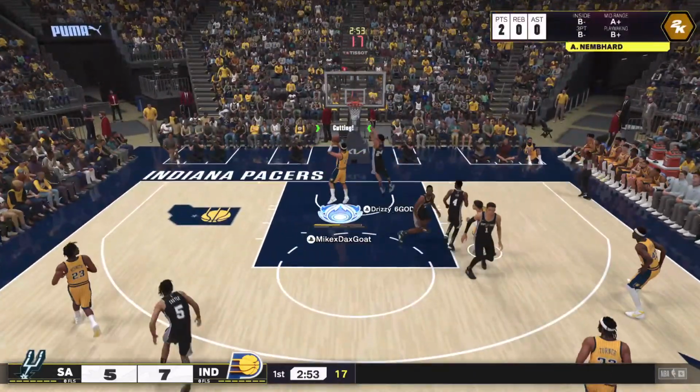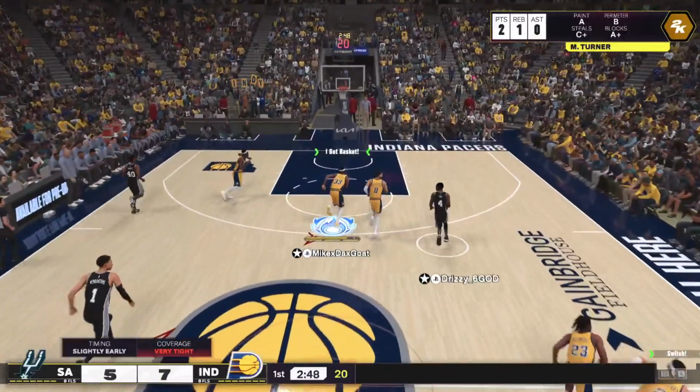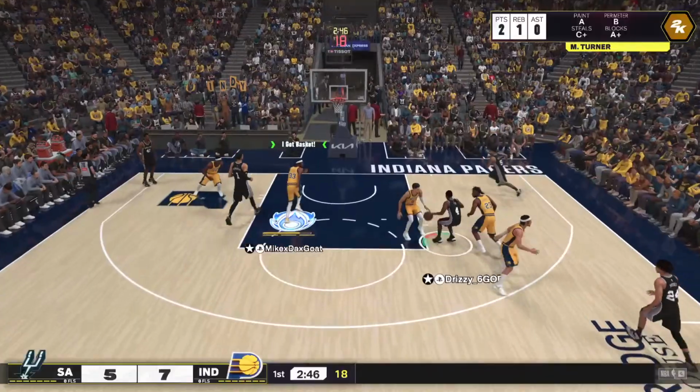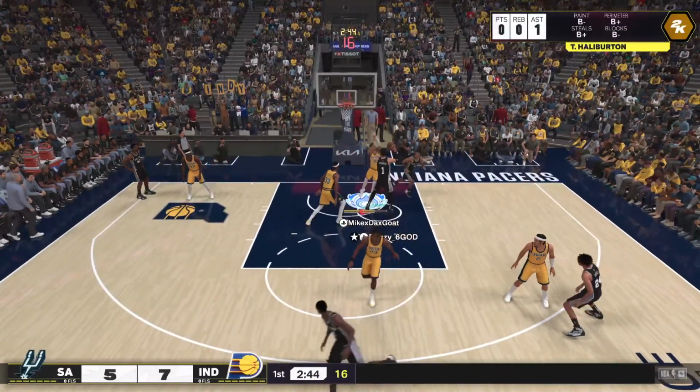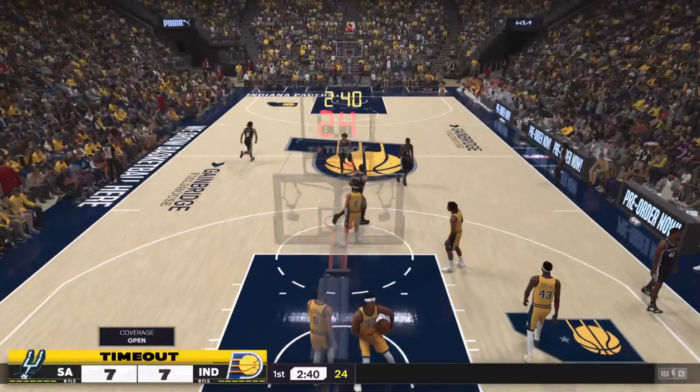To the paint. Here's Nembhard. There's the block. Phenomenal defense. The long arms of Vassell helping him come up with that block. Crafty move. Wembanyama. And it's all tied up.